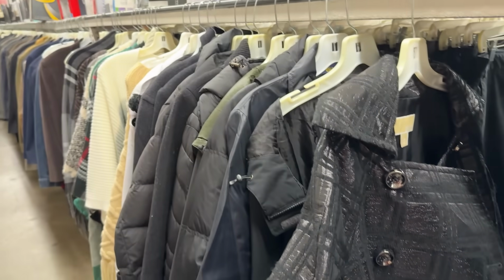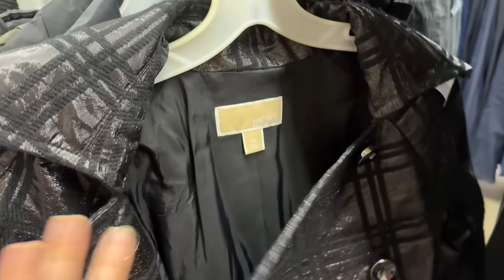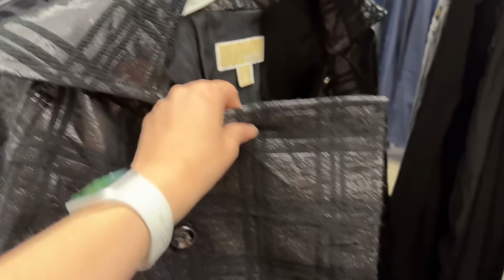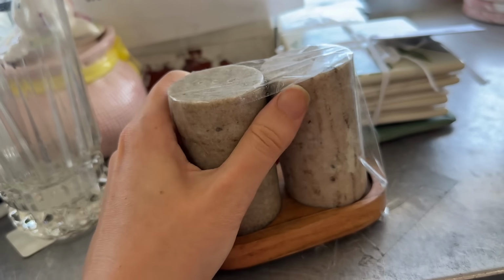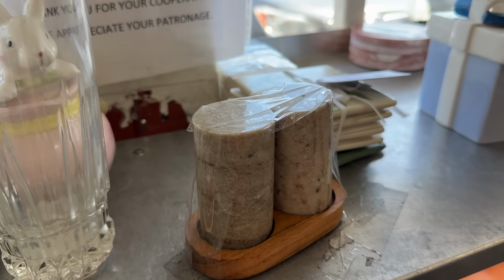So because at this store, the clothes are so good and you can find some really good gems, I tend to go through the racks, and corporate me really wants this jacket, but I have nowhere to wear it at all. So I'll be passing on it, but it's so fun and metallic. I got excited about these, but then I realized underneath that tag, it says Magnolia. So they are a Target collaboration, so I'll be passing.